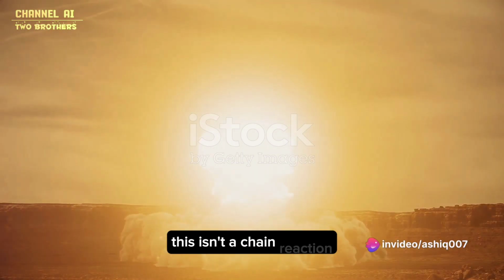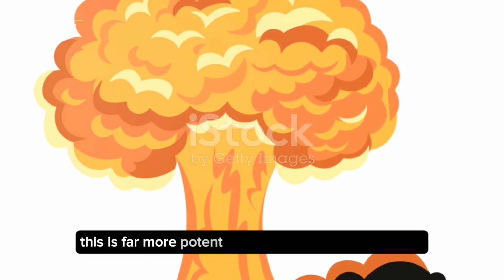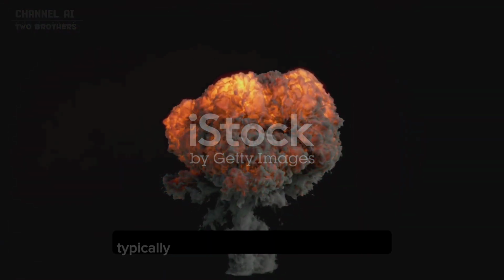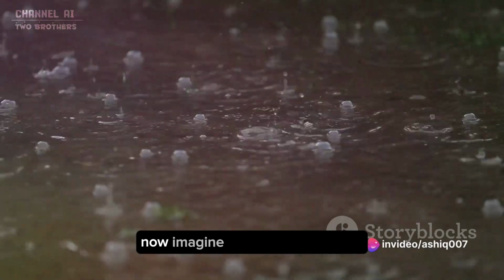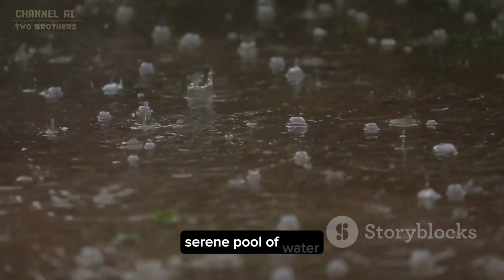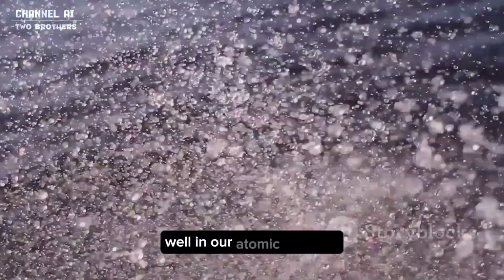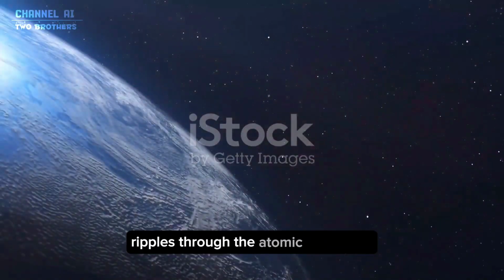This isn't a chain reaction like dominoes falling one after the other. No, this is far more potent and infinitely more destructive. It all begins with a neutron source, typically composed of polonium-beryllium, a combination known for its efficiency in producing neutrons. Now imagine for a moment a quiet, serene pool of water. You toss in a pebble and it creates ripples, right? Well, in our atomic scenario, the neutron source is that pebble. As it introduces neutrons into the fissile material, it metaphorically sends ripples through the atomic landscape.